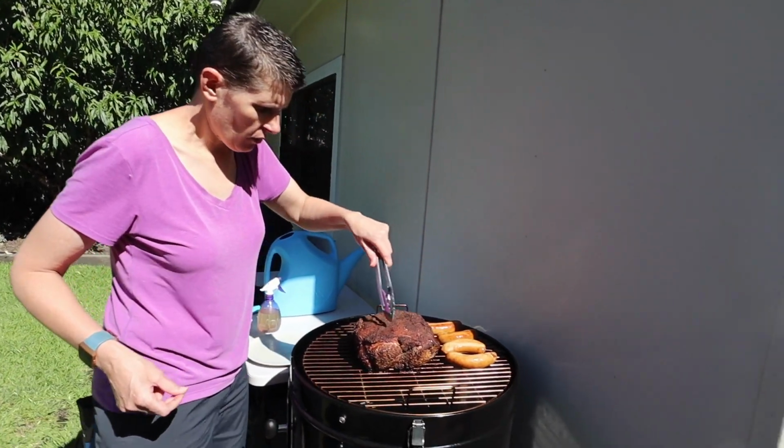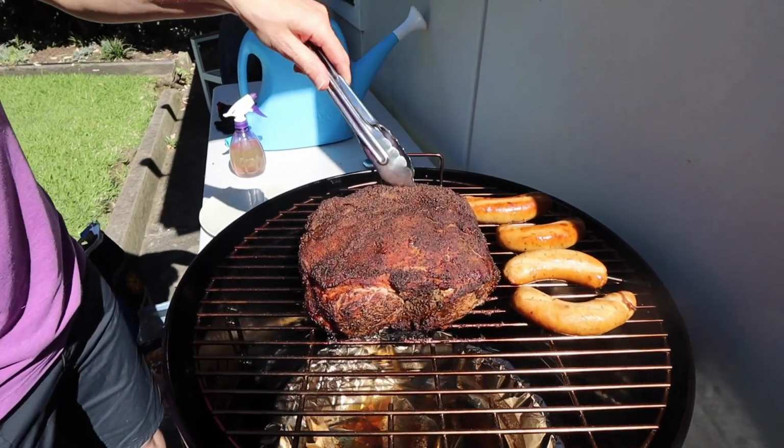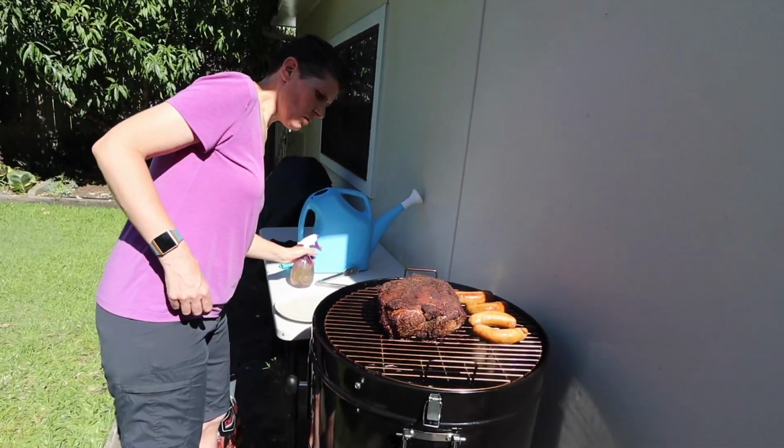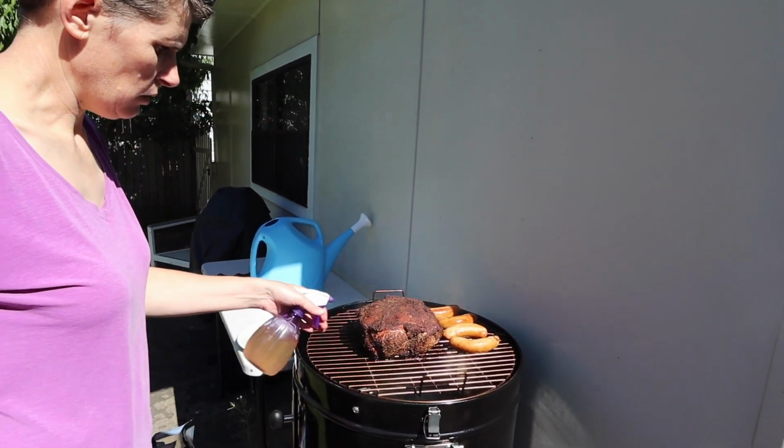And now, I don't know whether you can see the difference, but it's much darker on here than what it was, and it's kind of crispy. So now I'm going to spritz.